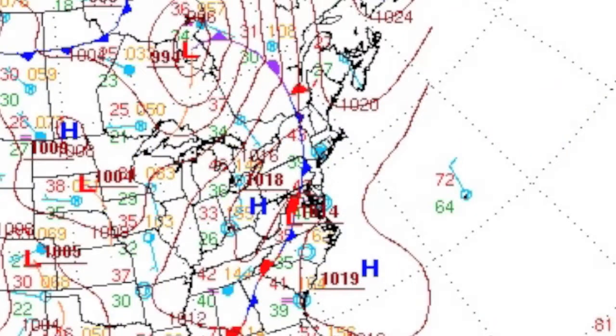Boy, do we have a lot to talk about today, so let's get right to it. On the surface map this morning, we have a cold front that is slowly moving towards the Northern Mid-Atlantic coast. Notice how the cold front has blue lines and red lines. That means the cold front's starting to stall out, and we're starting to get waves of low pressure developing along this cold front. That is a major implication for the pattern going forward for the rest of this week.